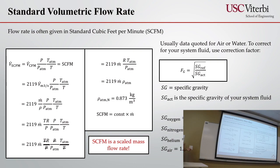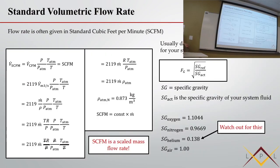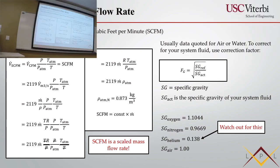And so when you're reading the graphs, you've got to think of it in terms of the fact that it's behaving like a mass flow rate. So that's my point, but that's the equation for standard cubic feet per minute. And do you know why this is what everybody uses? Anyone? No. It just is. So on the next slide, on this graph here, it's standard feet cubed per minute. I don't know why. I'm trying to wrap my head around it. Maybe I'm missing a point, but I always like to think of it as if it's a mass flow.